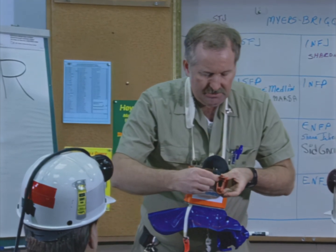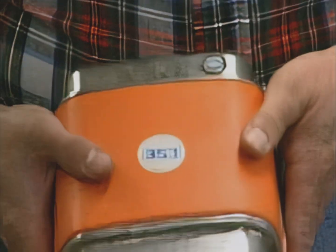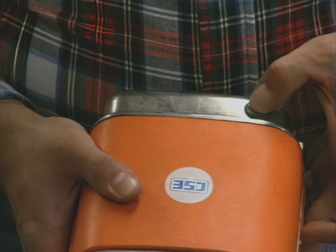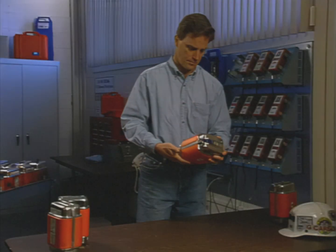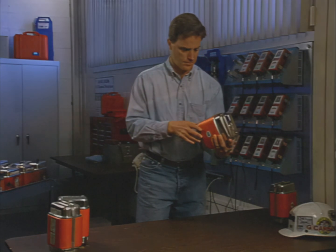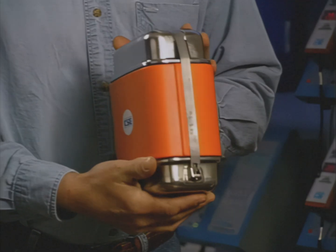For your own protection, it is important to familiarize yourself with the SR-100. It is equally important to properly inspect your unit before each and every shift. Proper daily inspection means performing a visual inspection of your SCSR. This is the device you may need to wear to save your life.